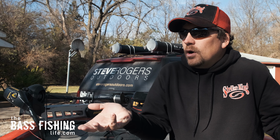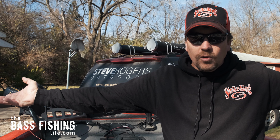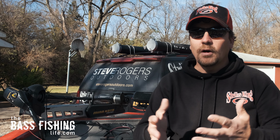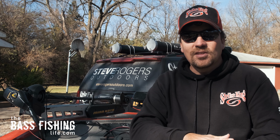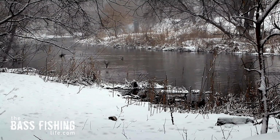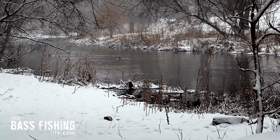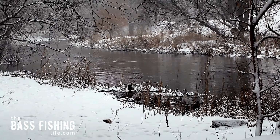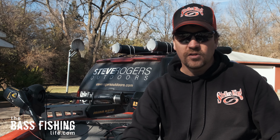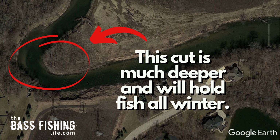We go out on the water in the wintertime, we're like, man, there's nothing. There's no life, there's no bluegills, there's no anything. Well, it's because they've pulled off the bank, gone there to the center, and that's where they are sitting. If you're a river angler, small rivers especially, you're going to want to focus on those deeper holes. Let's say you've got a river that's 2 to 3 feet and you normally wade it all summer long, but then you have a section that's 8 feet. That's going to be a great spot for those fish to winter over.